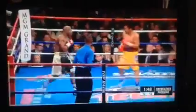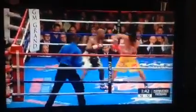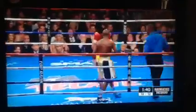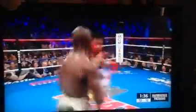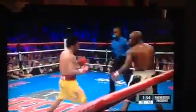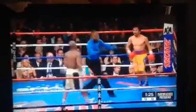There it is. Left to the body, straight left down the middle, connected for Pacquiao. There's a stiff jab by Mayweather. Lead left hand from Mayweather, looking to land that left hook. Picks him up with the right hand. Just 90 seconds remain. Pacquiao has Mayweather along the ropes, and Mayweather immediately clinches.